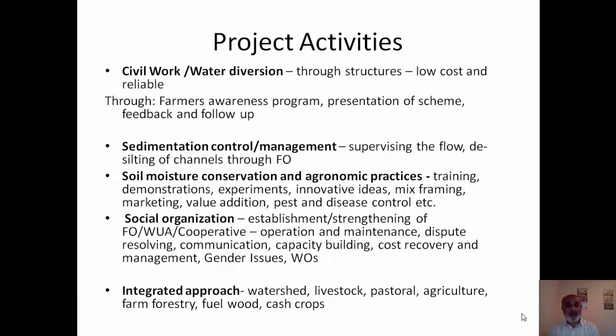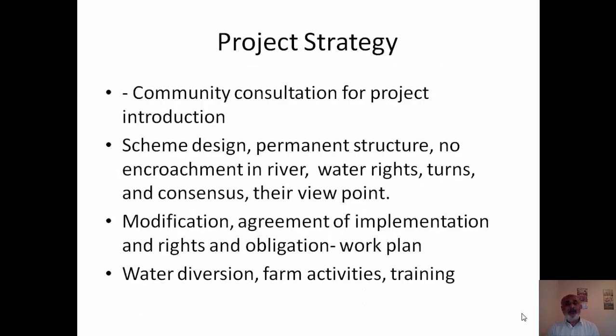It will take care of the watershed, that means in the upstream. It will also take care of the livestock sector, pastoralism and agriculture sector, farm forestry, fuel wood plantation, and cash crops. And the project strategy will be that this project will be implemented and operated through community consultation, and then the scheme design is discussed with them, and there will be some permanent structure. And while we are making this permanent structure, we have to follow the local rules, so no one can encroach in the river bed.